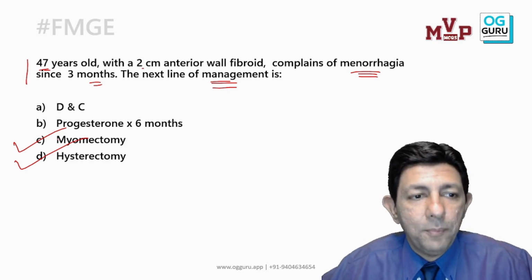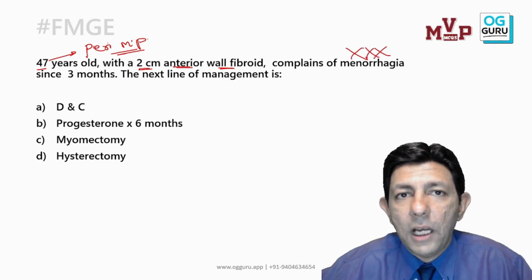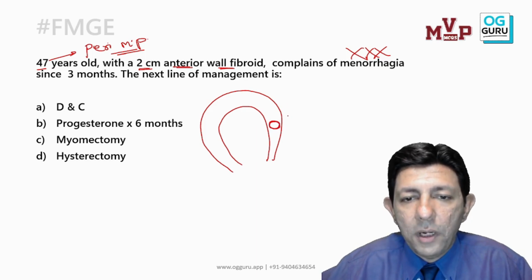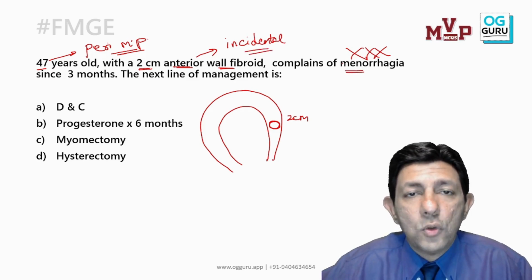This is a very important question. This is our patient who is 47 years old, a perimenopausal lady, and most important, a 2 centimeter anterior wall fibroid is just given to confuse you. A 2 centimeter anterior wall fibroid will never cause menorrhagia. So in this patient, it is just an incidental finding, and it is not going to cause any symptom, and it cannot cause menorrhagia.